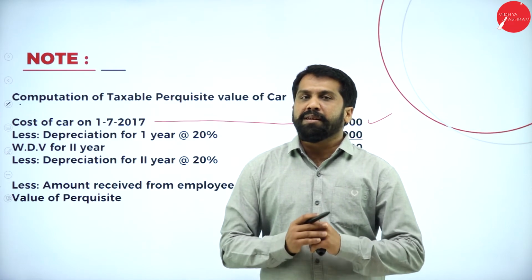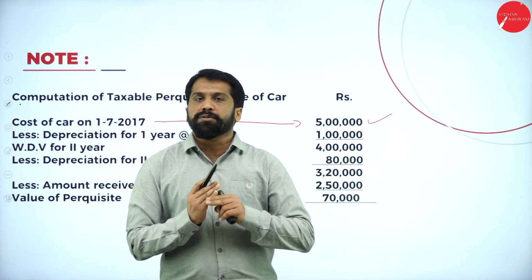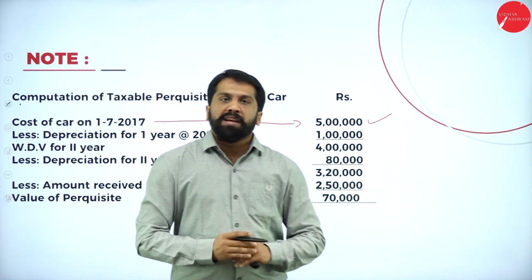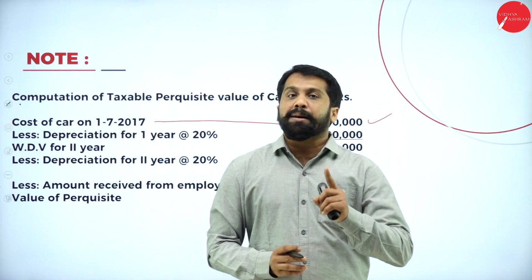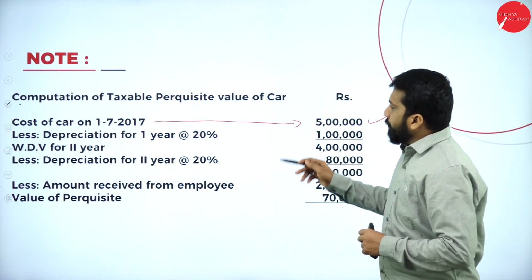I'll give you an example. If the asset is used for 2 months, then half year it is used. Means we will not take 2 months, 3 months, 4 months, we'll take half or full. If the asset is used for more than 6 months, even 1 day extra, we consider 1 complete year used. That's why it is used for 2 years.